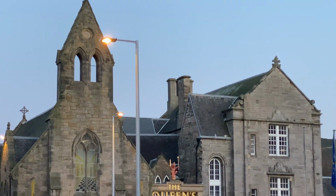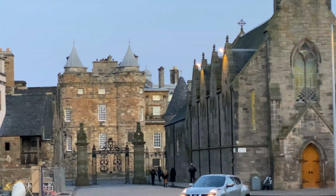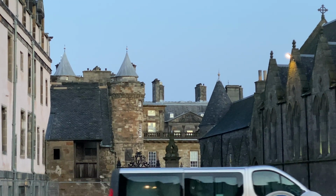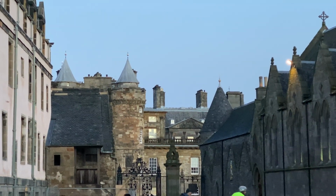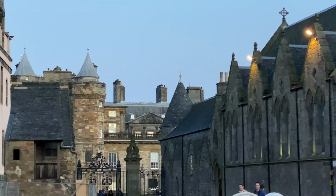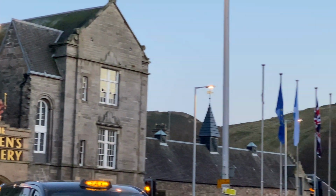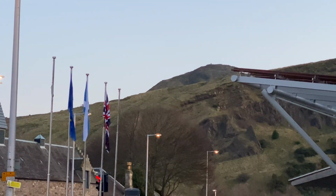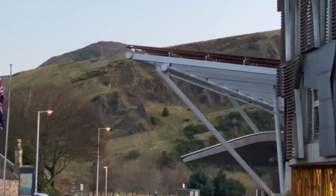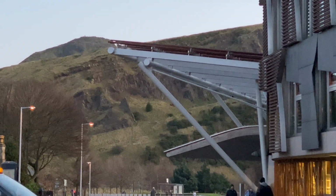1128 for both the palace and the abbey. It is still used by Queen Elizabeth today when she's in Edinburgh, and there are garden parties there every summer. So it may be ancient, but it's still used today. And then back behind it, speaking of ancient, is an extinct volcano, Arthur's Seat. Walking up Arthur's Seat will give you stunning views of the city. Absolutely gorgeous.